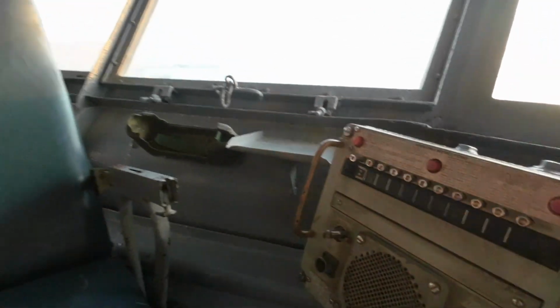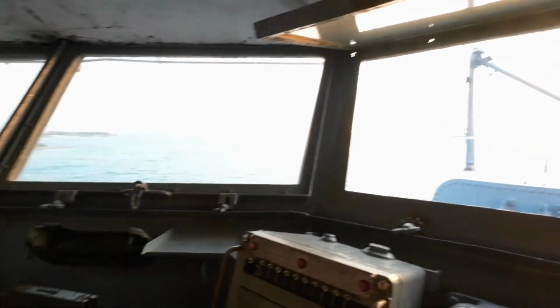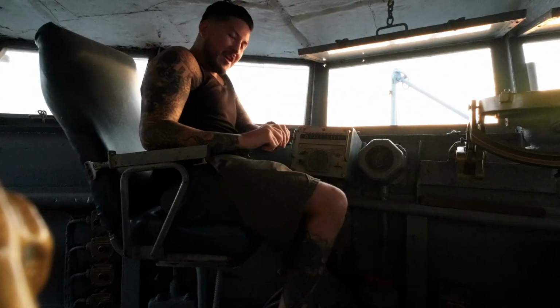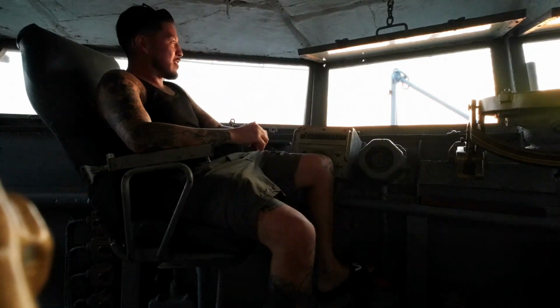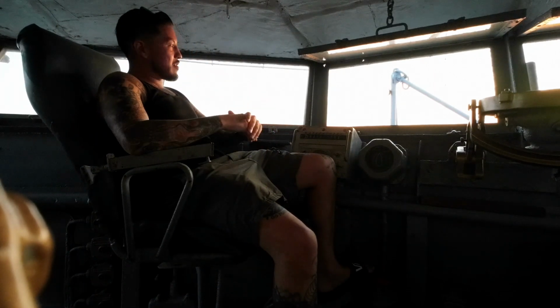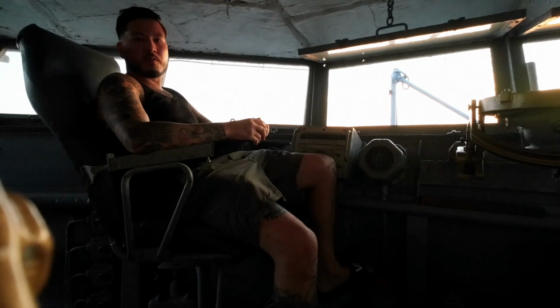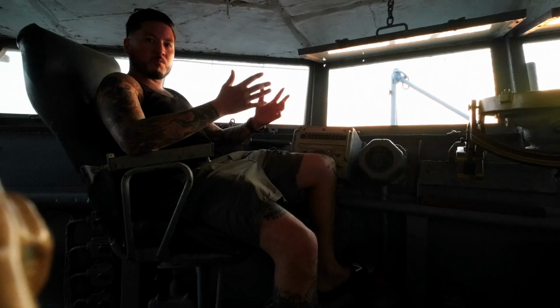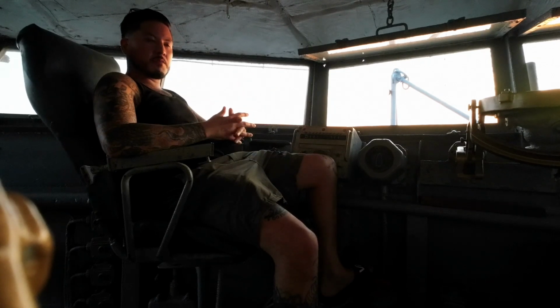This is the captain's chair. You know we gotta sit in that. Almost banged my head right in the window. But I am now sitting in the commander's chair of the USS Charrette, and then later the US Velos. This is where Commander Karp would have sat during World War II, during the engagements in the Pacific.